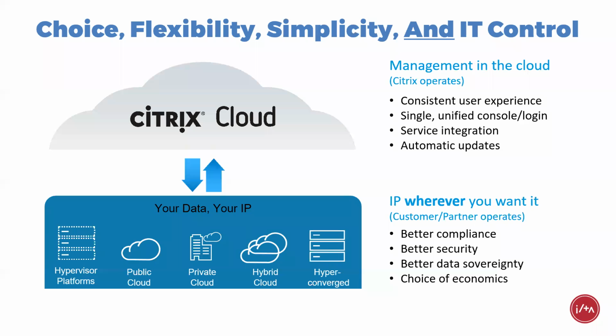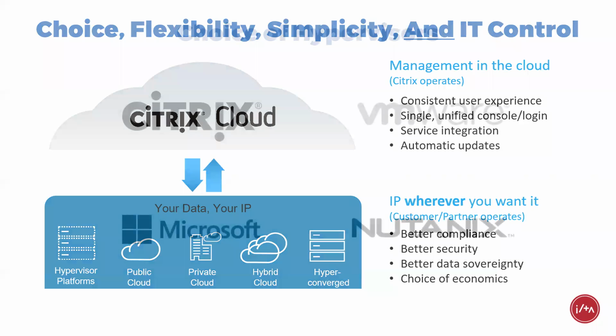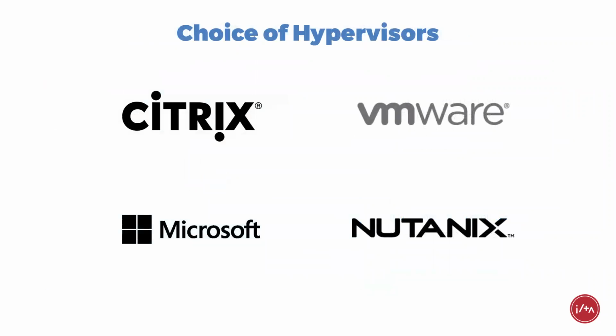So if you have certain applications you choose to keep running on premises, you find some optimizations for putting this on Azure, you find something else that you get better performance out of if you put it in AWS, and then maybe you've got some performance-critical things that you want to run at multiple locations, we can bring that all together as a single experience through Citrix Cloud. So again, talking about choice, pick your hypervisor: the Citrix hypervisor, Microsoft Hyper-V, VMware, as well as Nutanix.